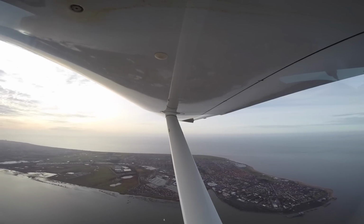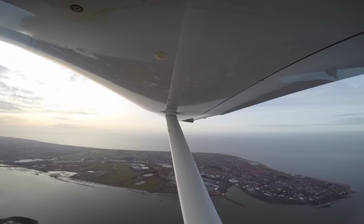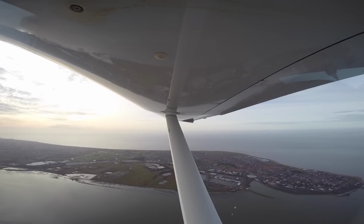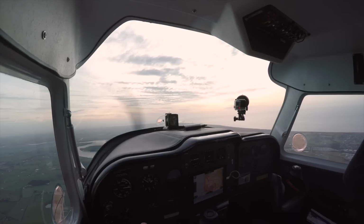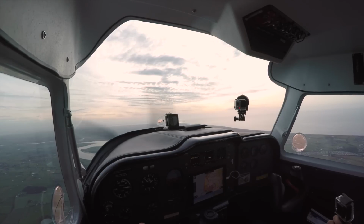Blackpool approach, Golf Charlie, India, Alpha, Foxtrot is Fleetwood for rejoin information Tango, QNH 1037. Charlie, India, Alpha, Foxtrot, roger, QNH is correct, join report right base runway 28, and the QFE 1036. Join right base for 28, QFE 1036, Golf India, Alpha, Foxtrot.